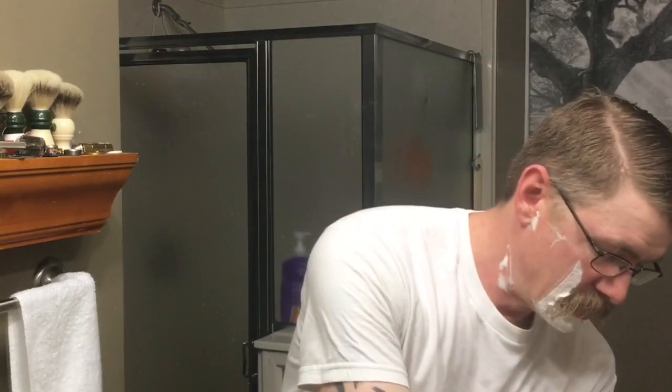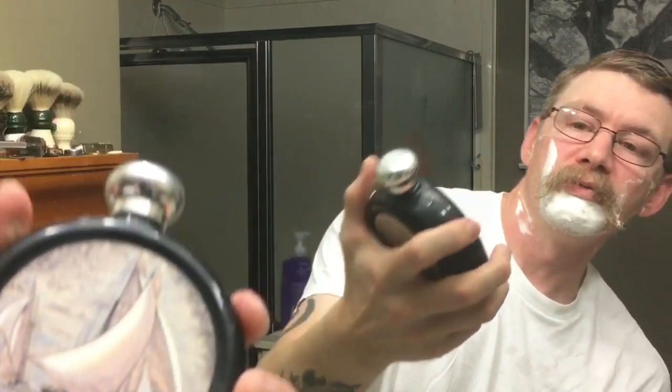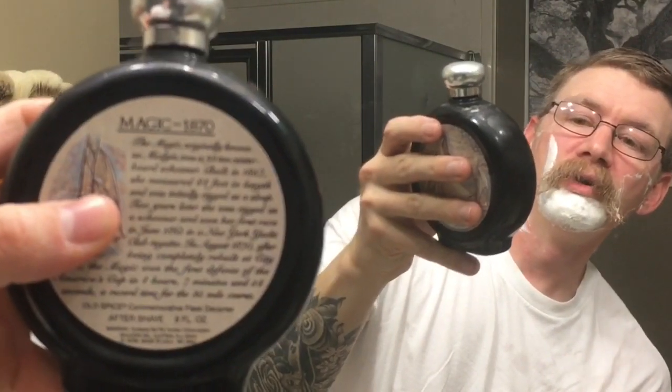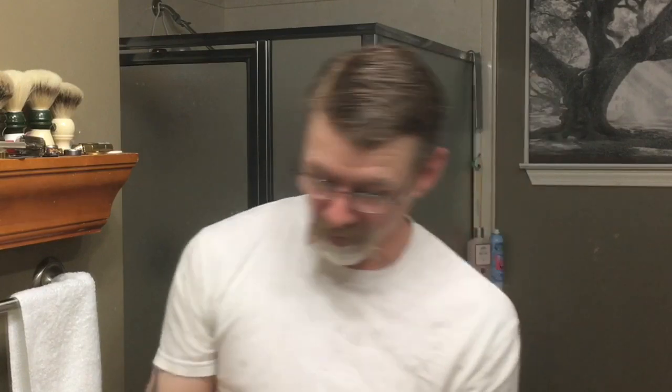And of course, my vintage Old Spice. That is just a vintage Old Spice. Comes in this old container. Love that stuff. I know for a while there it was pretty hyped up.